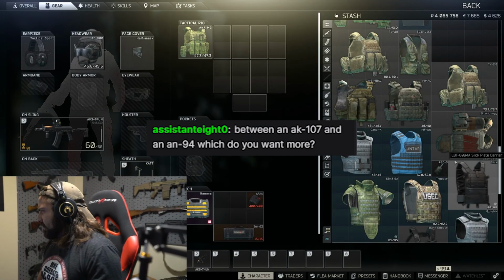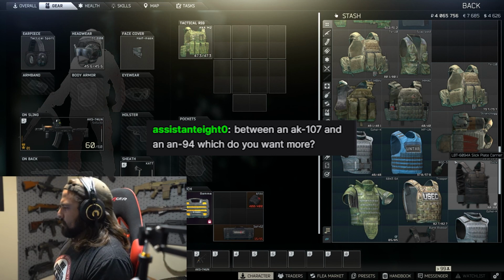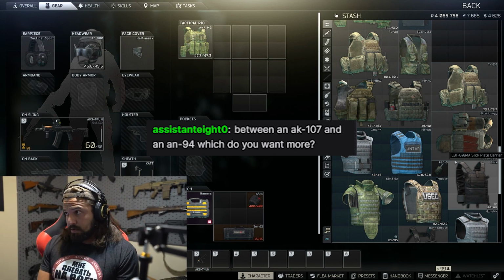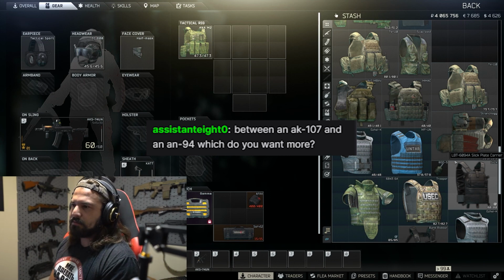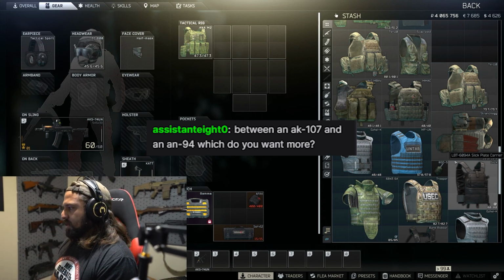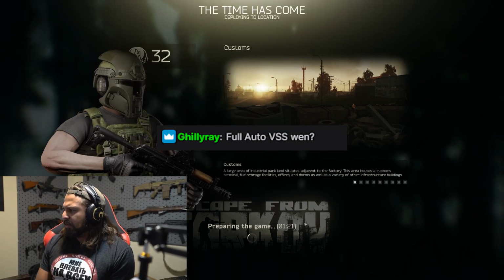Between an AK-107 and an AN-94, which one do you want more? I feel like the AN-94 is a little bit more exotic. We might have things in the works to begin working our way into doing a video with something in the same ballpark as an AK-107. But we'll see what we can do. That's where you get into some really exotic shit that's pretty much literally impossible to get here. So we will see.